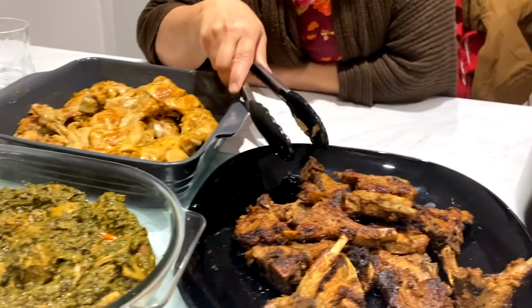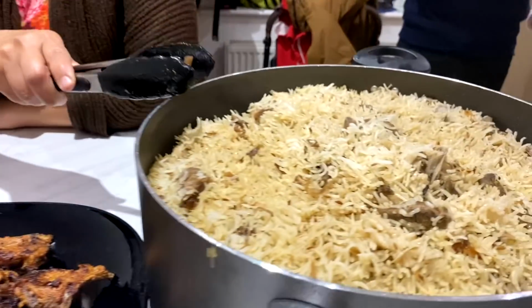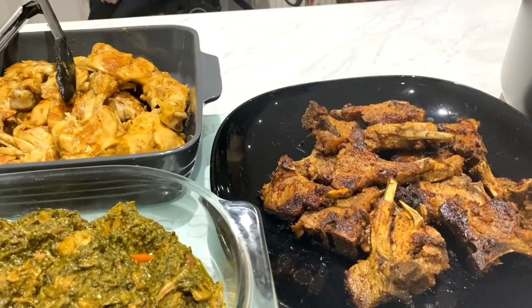This is the roast chicken. Tandoori roast chicken. This is the spinach and lamb. That is the lamb chops. That is the lamb palau. Oh, lamb. Oh, Minal made apple crumble pie. Yes, and mango lassi. Have fun. Enjoy your food. Yeah, bye bye.